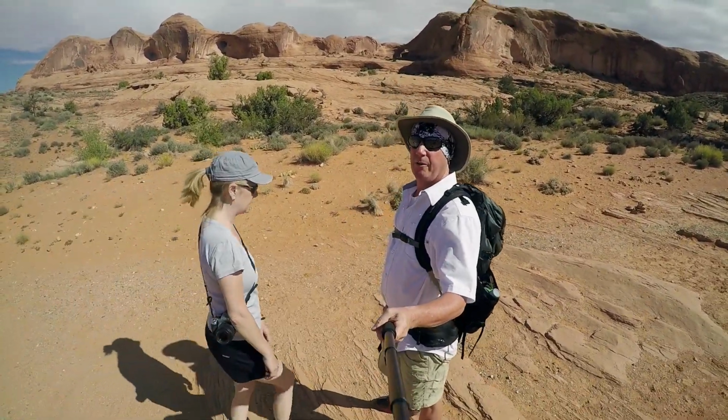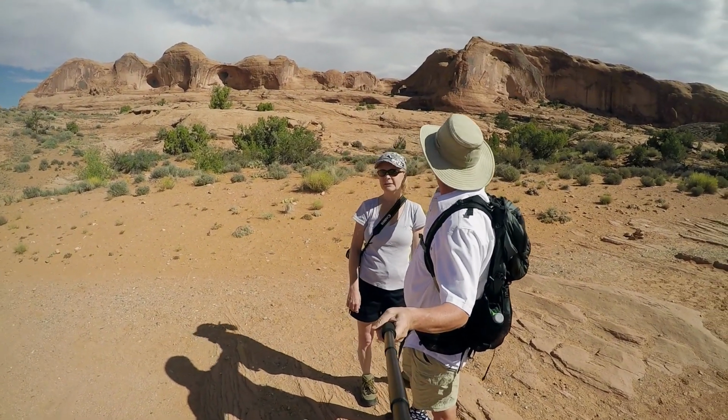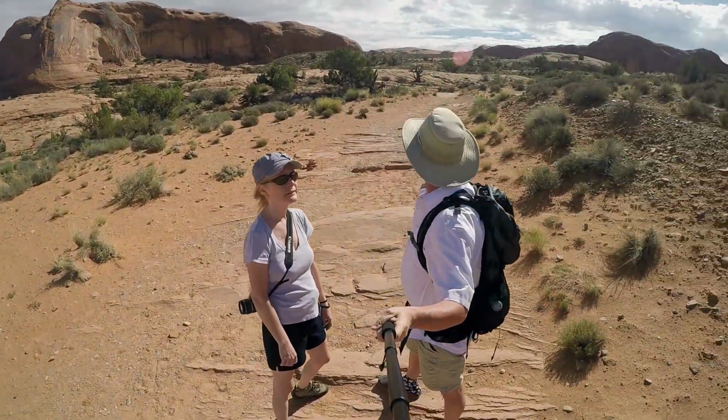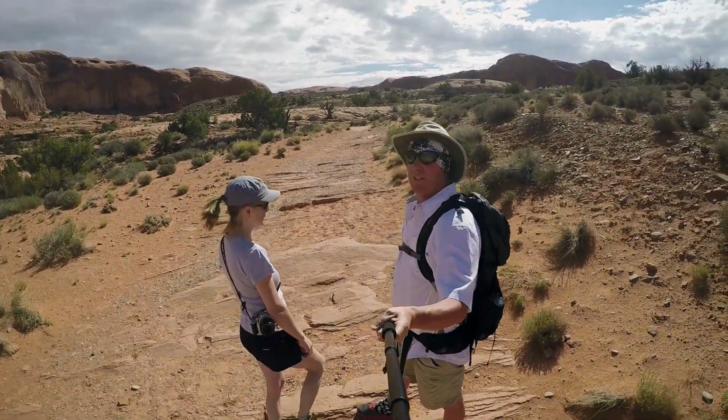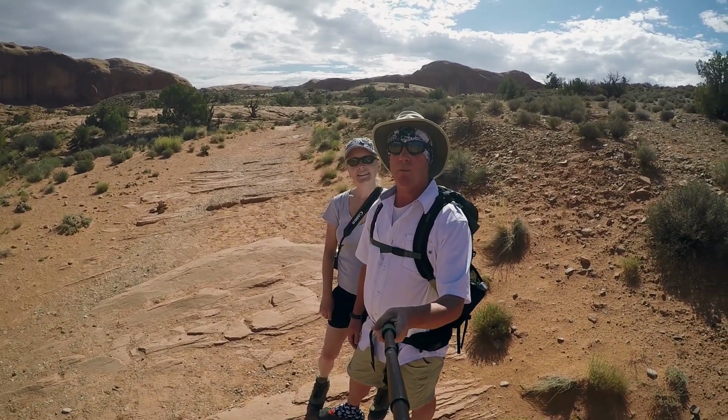Alright, so maybe about a third of the way there. Just hit an opening over here. You can see we got some overhangs and a baby arch over there. GoPro may not pick it up. So we're still heading in this direction. So it's definitely open hiking, but not too hot yet. So we'll keep on moving forward.